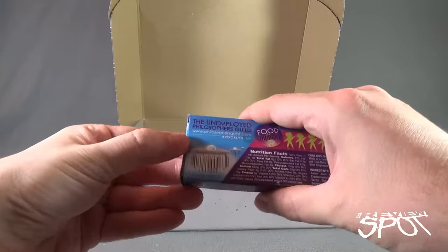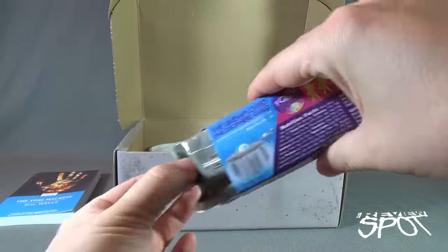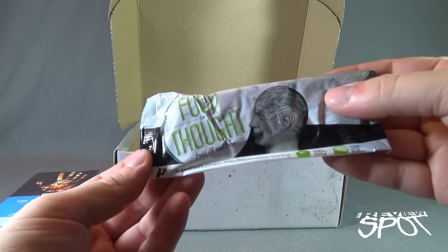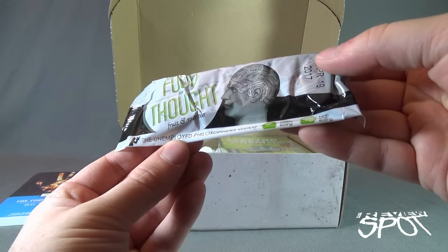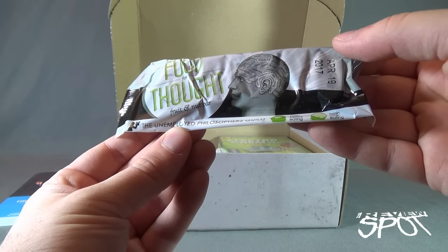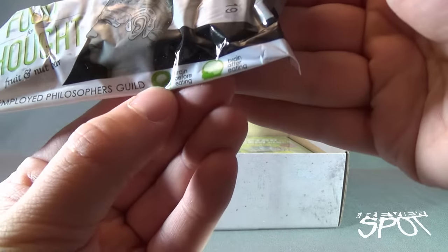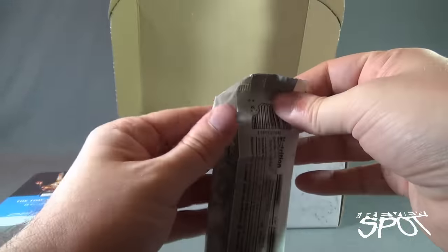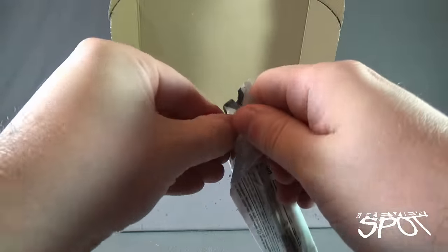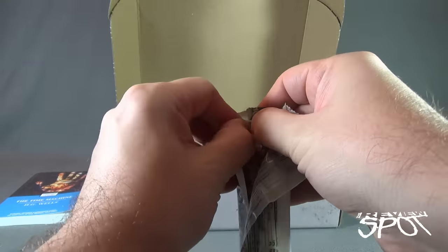Well, you know what? Seeing as I'm here anyways, I might as well just open this up and we'll give it a try. And then we'll look at the other things that are inside this box. It's got on the package there, it's a fruit and nut bar, so nice and healthy for you. The Unemployed Philosopher's Guide. Brain before eating, brain after eating. Although I guess if you were a flesh-eating zombie, it wouldn't matter what you were eating. Well, non-eating grains, I would obviously have to throw in there as well.